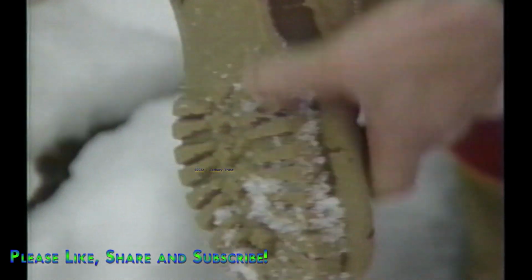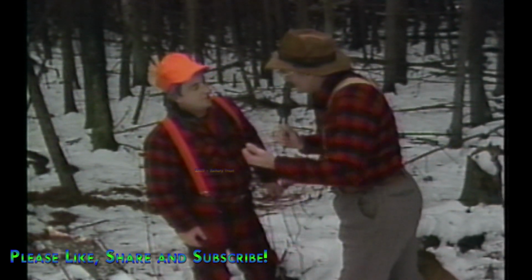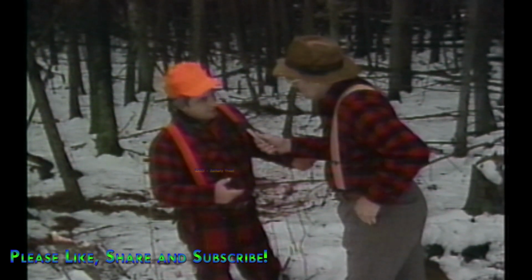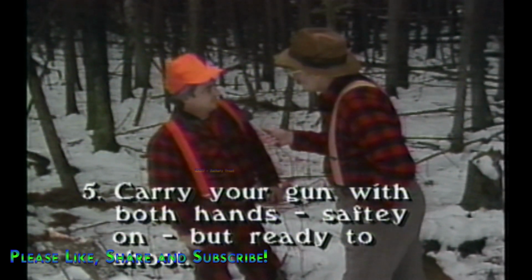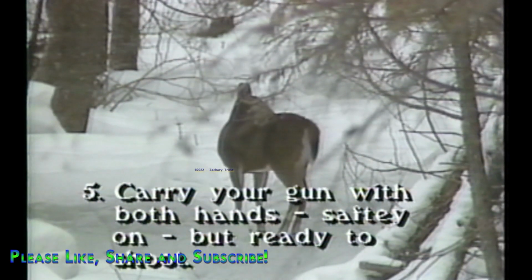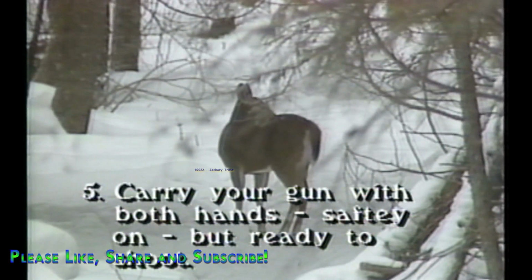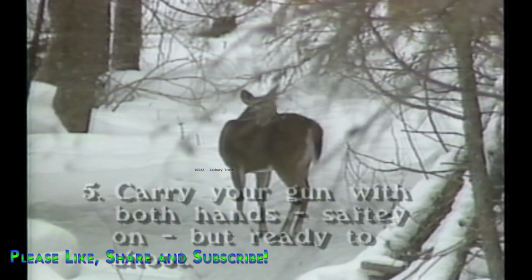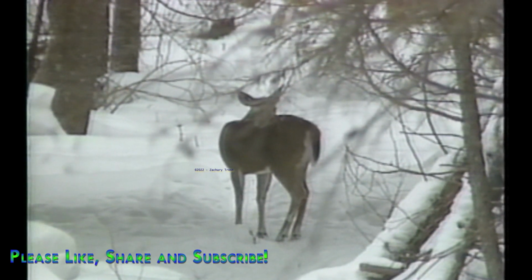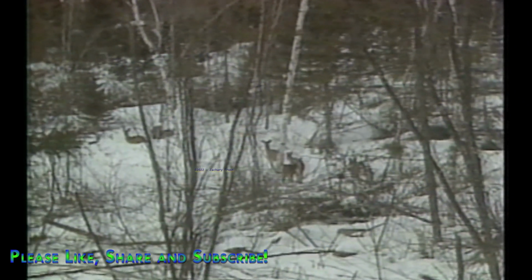How do you carry your rifle when you're still hunting? Do you put it on a sling over your shoulder? Do you have it ready to shoot? No, I have it ready to shoot. I'll carry it like this. Sometimes you get into situations where all of a sudden a deer will appear 20, 25 yards away from you, and it's not uncommon that you'll see each other at the same time. The deer will be looking at you about the same time you're looking at it, and you want to be in a position to get your gun to your shoulder and shoot real quickly if you have to.